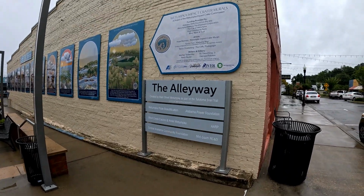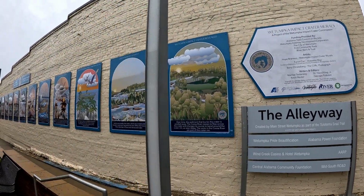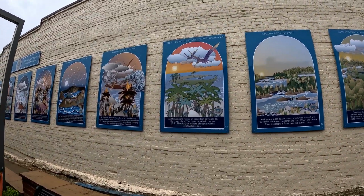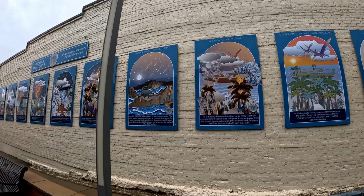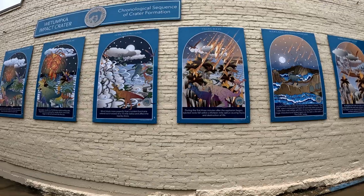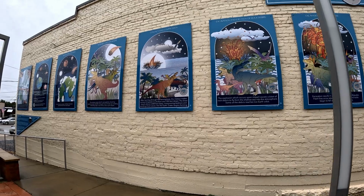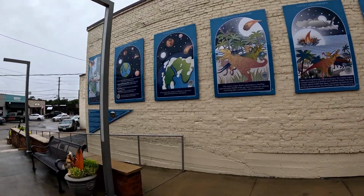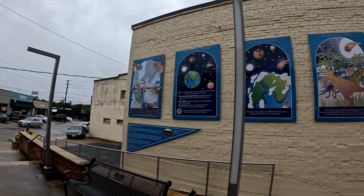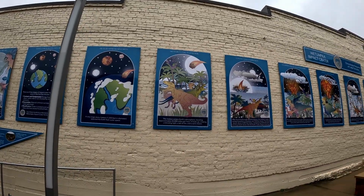The alleyway. Wetumpka Impact Crater Murals. Something must have impacted here. I think I got dinosaurs. Oh, alright. 85 million years ago, there were dinosaurs. A meteor hit here.